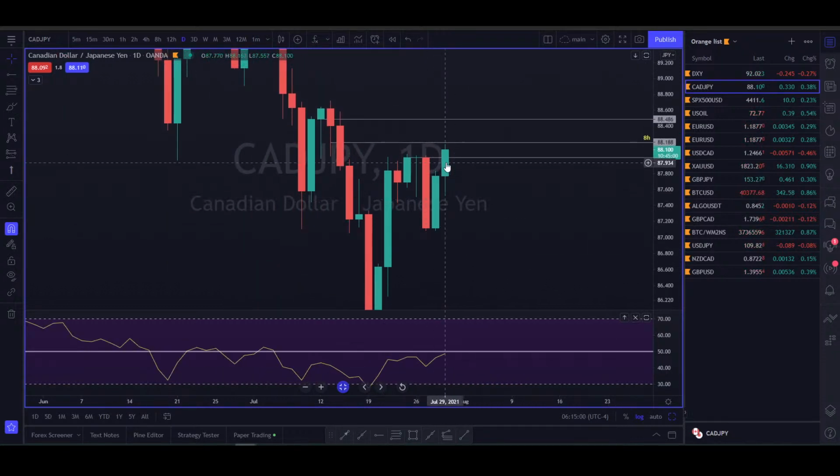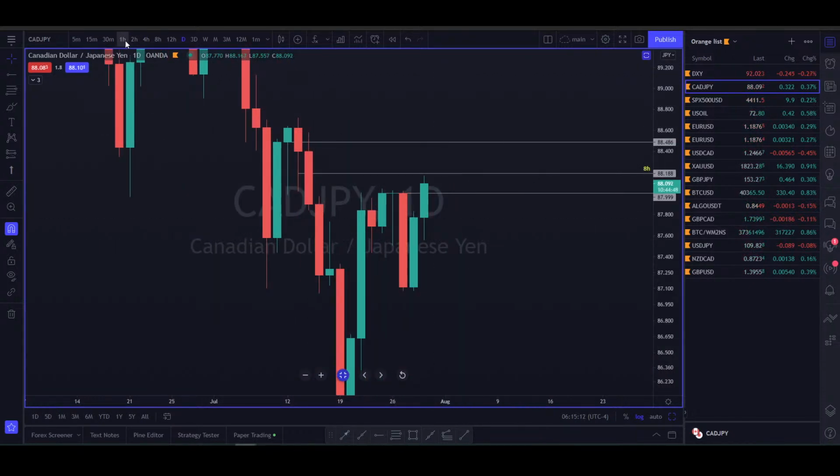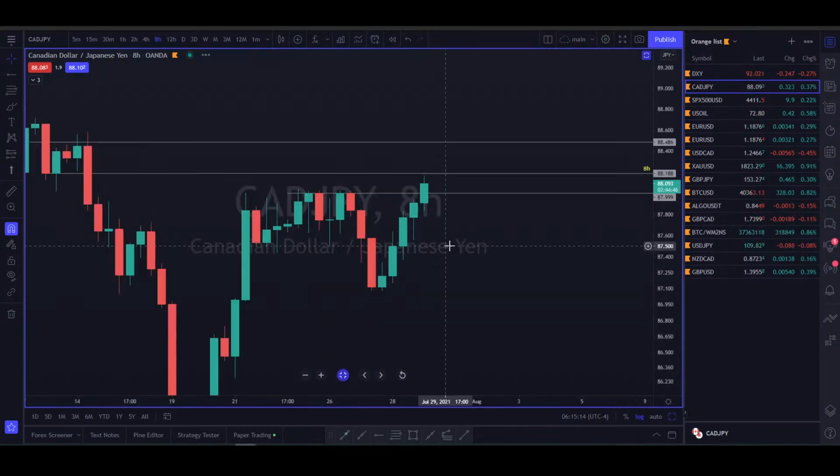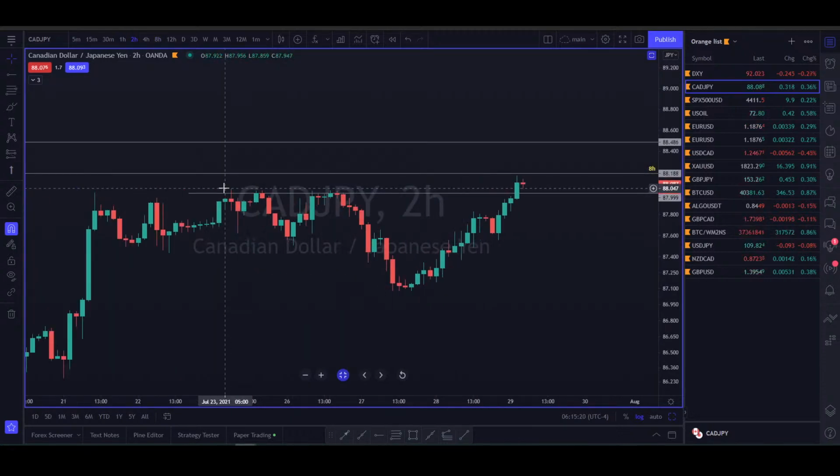May not, but it may, right? You gotta wait for this to get a daily closure above before you can start looking for bullish entries. So, is it a valid short? Yeah, it is. Absolutely is. There's 8 hour resistance, 2 hour resistance. That's a very, very strong resistance point.